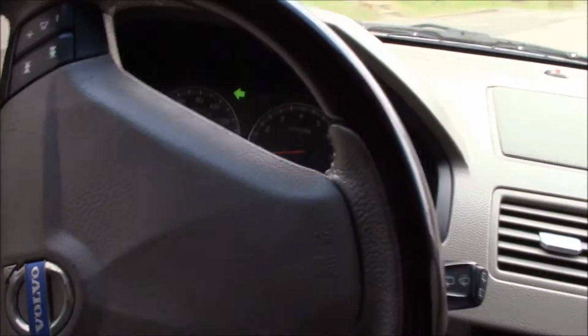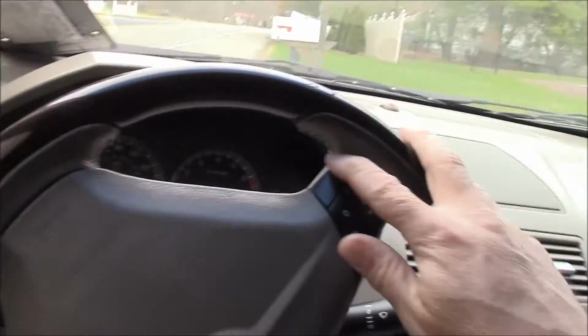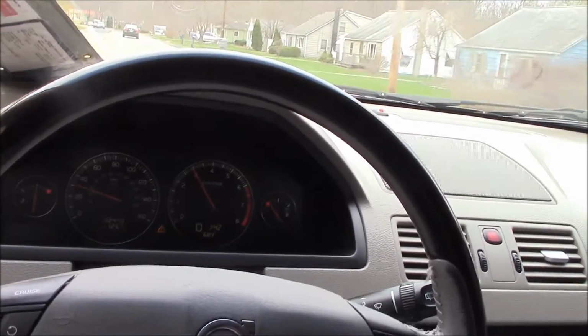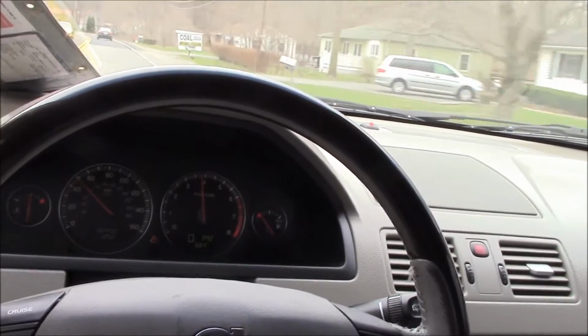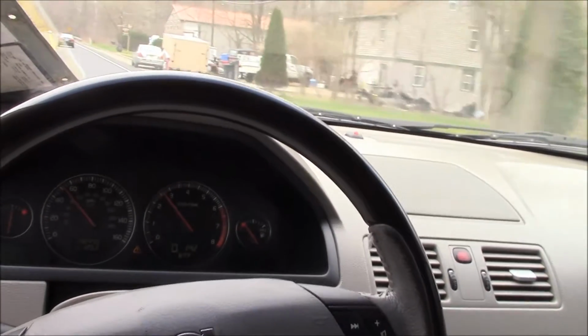All right, oh, car coming, gotta wait. And away we go. Tell you, for a very big, very heavy SUV, with this turbo 6-cylinder engine, it gets up and goes pretty darn good. And it's got really wide tires. It handles, for a big, heavy SUV, this thing actually handles pretty darn good.